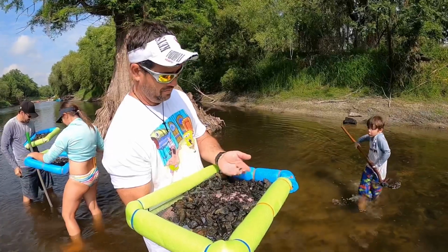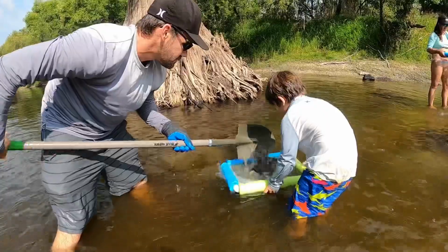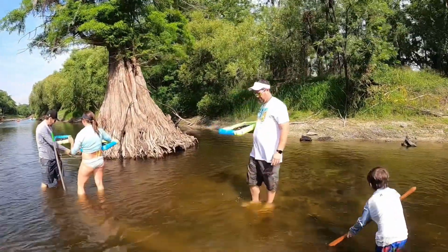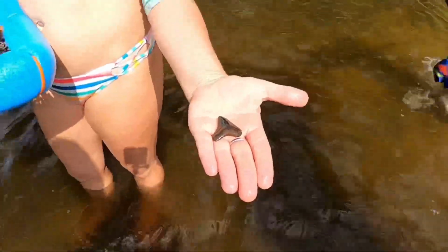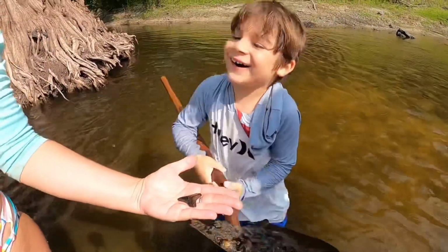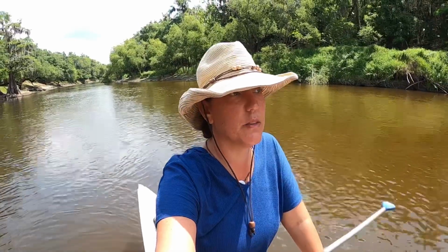All right, what'd you get? Shark teeth. Nice. Oh, that's a good one. You got something good? Check out that frog tooth. No, that's a megalodon! Yay! It's a megalodon. All right, so we found our first megalodon and we're on the hunt for more. So that was a good spot. We're gonna look for something just like that with an old creepy tree and work around it.